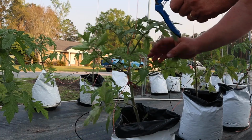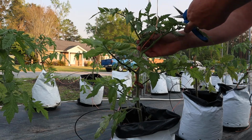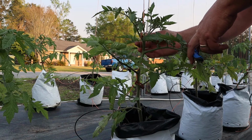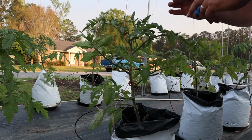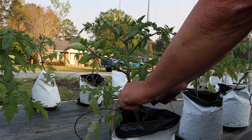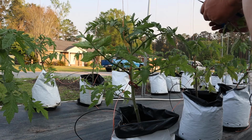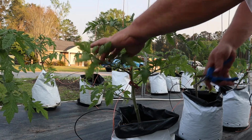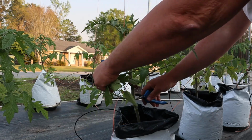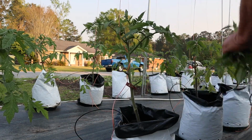We got quite a bit of foliage here, and we're starting to set blossoms up here. So I really don't fool around. We're trying to grow tomatoes. I've said it before in previous videos. We're trying to grow tomatoes, not leaves. So I am quite aggressive when it comes to pruning.